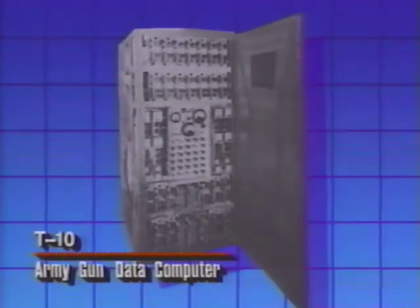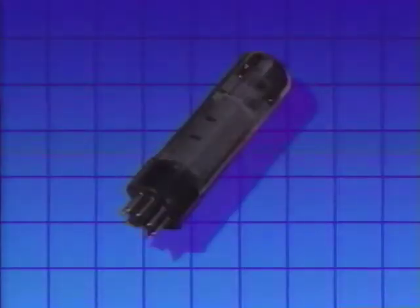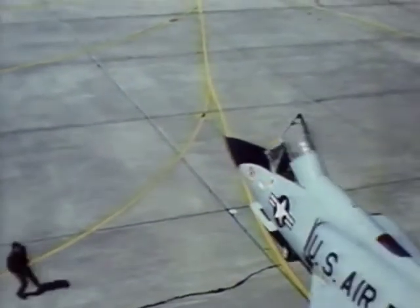By the 1950s, computers began to shrink in size and grow in power as large vacuum tubes were superseded by tiny transistors. Computers could now move into new environments. Simple computers helped revolutionize fighter design.